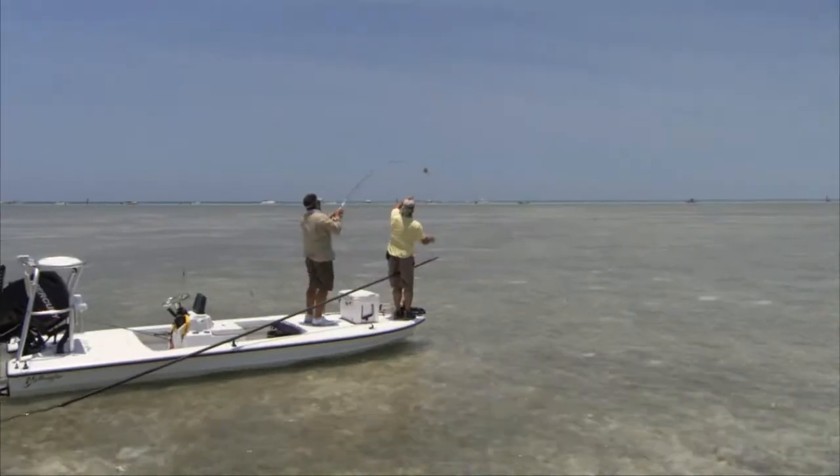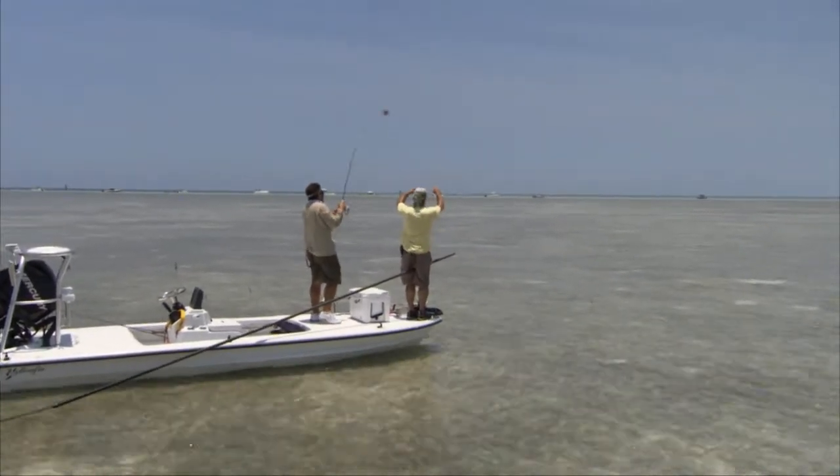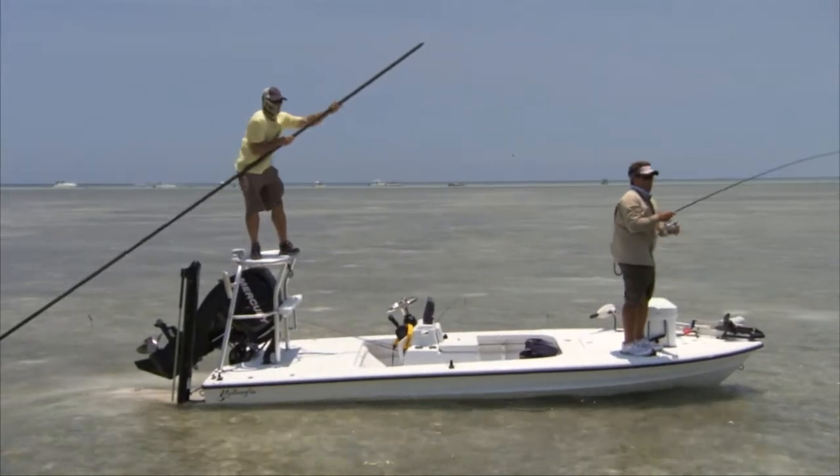All right, I'm tight on the fish. Look at that big boy. I'm okay, I'm okay. Nice job, Tom. All right, go after him. Get back in that deep water. Look at that big boy. That was awesome. Oh, he just got off. Look at him go. That's all right.